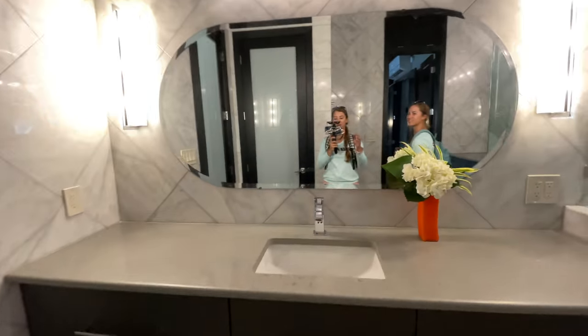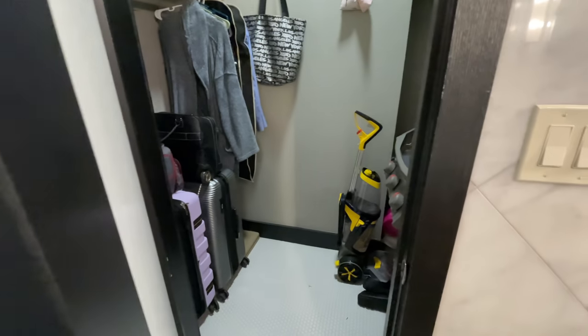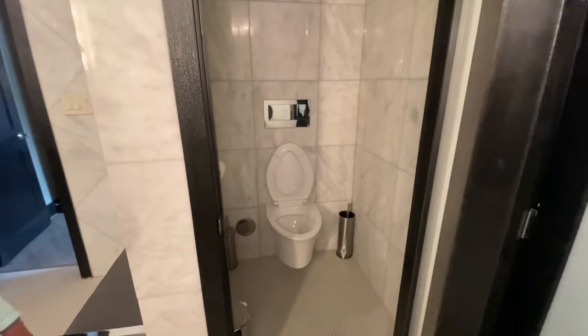And let's just say hello like we always do. Hey, guys. Hello. And what's behind me? I believe this one has 2 bathrooms. Oh, no, this is a giant walk-in closet. Giant walk-in closet. And the bathroom, just like that. So that is 3 of the bedrooms on this boat.